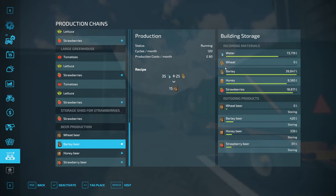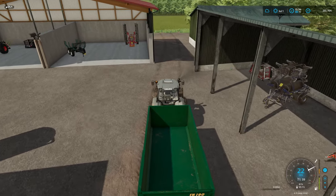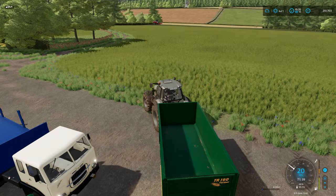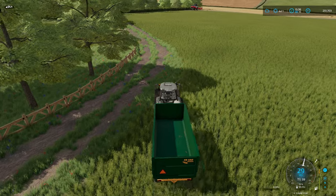So next up we'll be getting some wheat in there. We're doing wheat for beer, wheat for chickens. And seeing how it goes. It is a slow filling process. It takes a long time to make the beer, but hopefully it's going to sell for a good price. I have already brought the Rostselmash over to the little wheat field. It's now half past three, so we should have plenty of time to get this tiny field done.